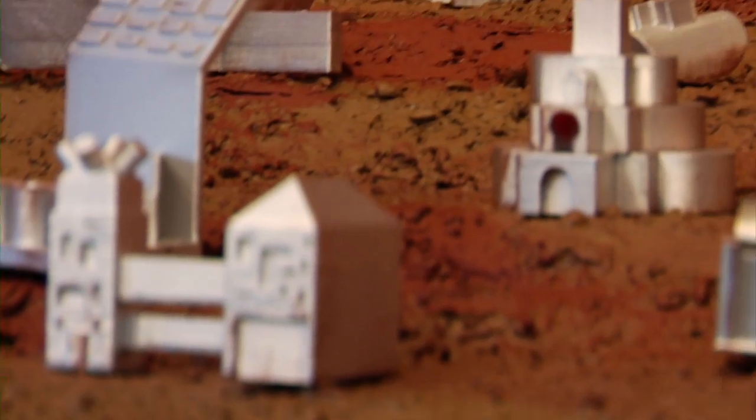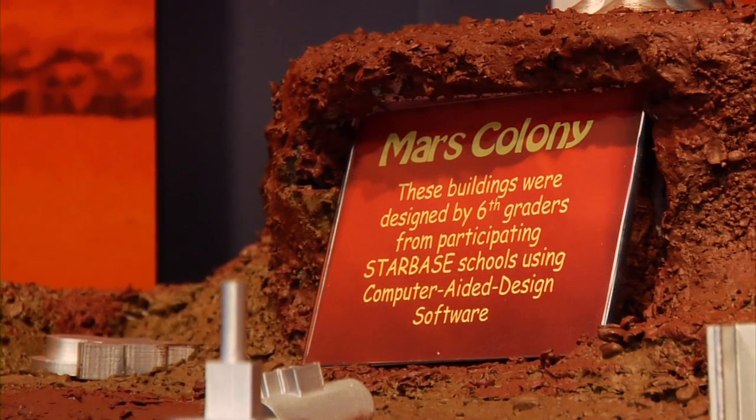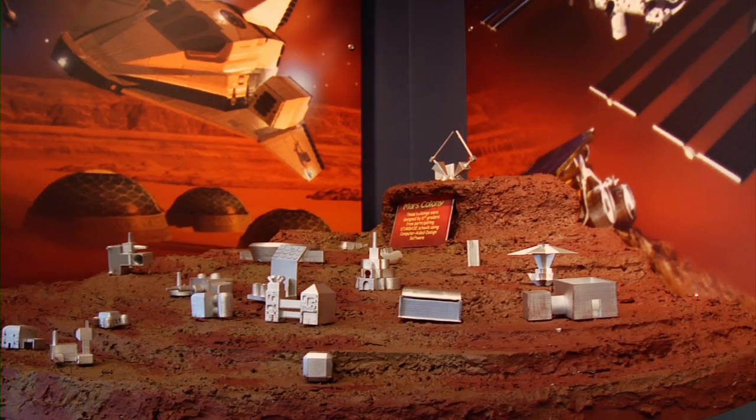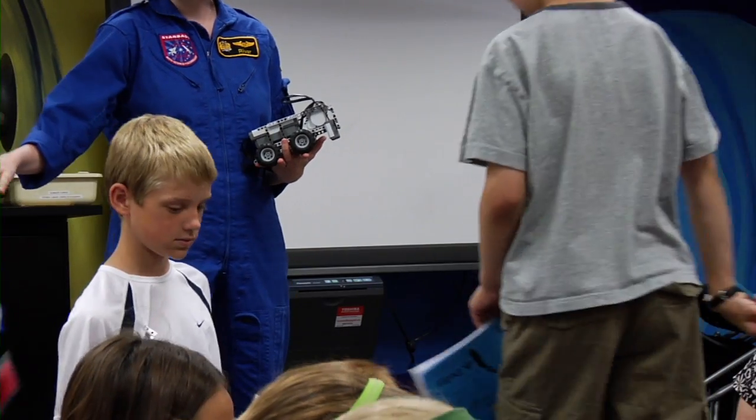The program is designed with the end point in mind. It's what do we want the kids to walk away with, and that's a love of science and engineering and of technology, an understanding of how math actually helps us solve problems.